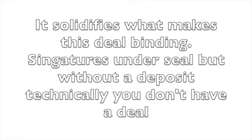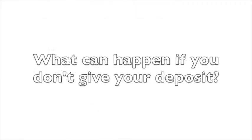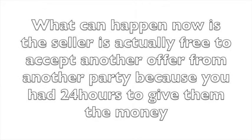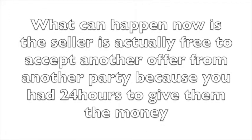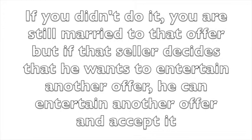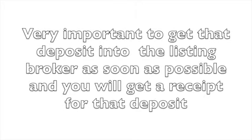I mean, obviously, you've got signatures under seal, but without a deposit, you don't have a deal. Let me tell you what can happen if you don't give your deposit over. So you've got 24 hours to hand over the deposit. If you don't, you technically run the risk of losing that property, because the seller is actually free to accept another offer from another party. You had 24 hours to give them the money, and if you didn't do it, you're still both married to that offer. But if that seller decides that he wants to entertain another offer, he can entertain another offer and accept it, and you get hip checked right out of the picture. Okay? Very important. Get that deposit to the listing broker as soon as possible.